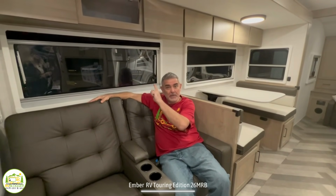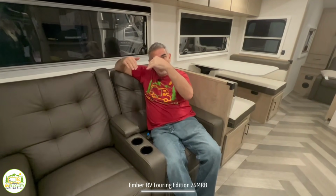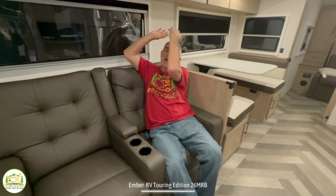Now, we have a similar setup in our Class A RV over top of our dinette too, and Susan uses clear totes to store all of our items in, so we can see what's in the totes, but it keeps things from sliding all over the place while we're traveling on down the road, and we recommend maybe you try the same sort of setup yourself.